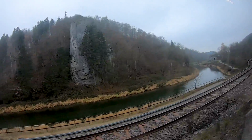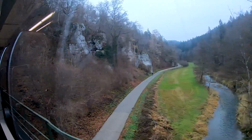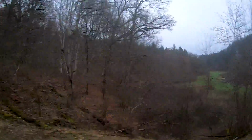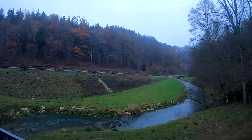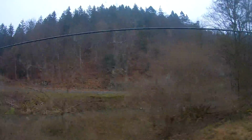Here you can see the Danube and the Danube Railway. We're leaving it now, and now we're following a small river called Schmeie. And here we immediately have our first tunnel, the Höhenberg Tunnel, which is 326 meters long. And we have also several bridges as we are crossing the river Schmeie several times. And there's also another tunnel, the Wendenbühl Tunnel, which is 125 meters long.